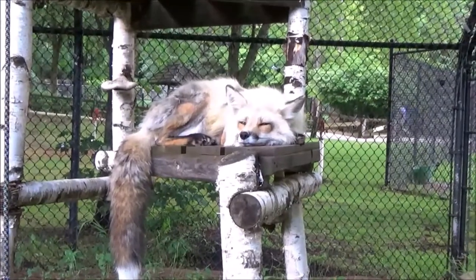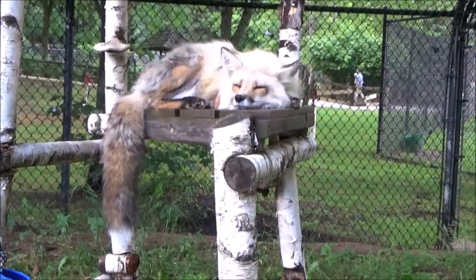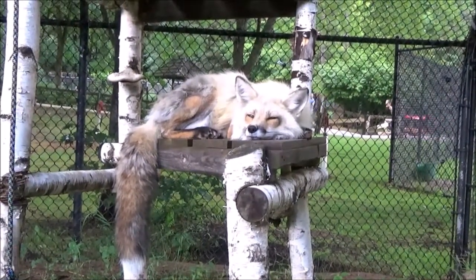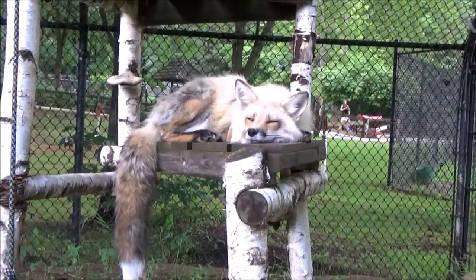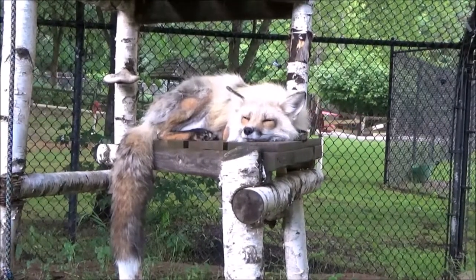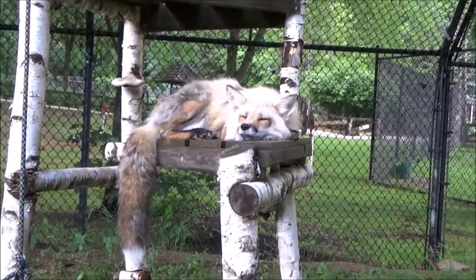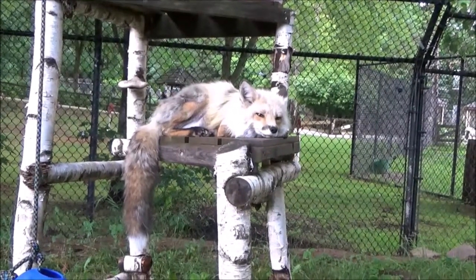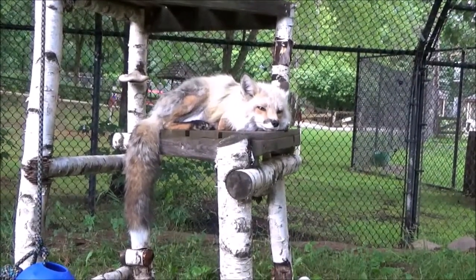While they usually hunt alone, red foxes live in family groups and can make lots of different types of calls to communicate with each other. Because of so many dangerous predators, red foxes usually live only 2 to 5 years in the wild, but red foxes can live up to 15 years in captivity.